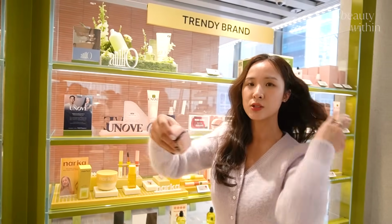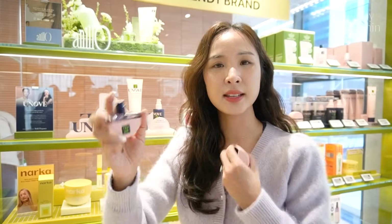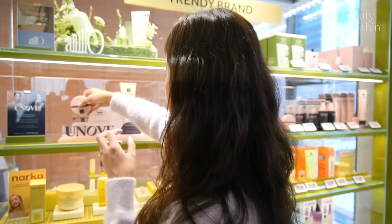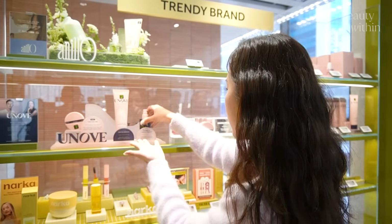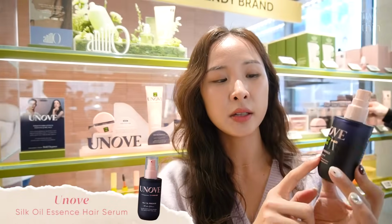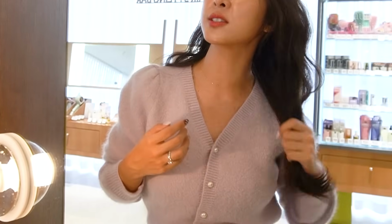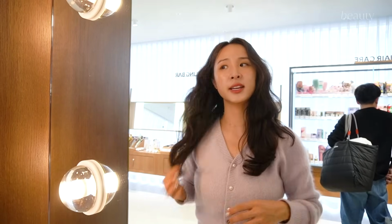I always wanted to try this. I saw they have a hair perfume, and oh, this smells so good. With these hair perfumes, you just spritz it into your hair. Love that. And they have these curling essences, so it's not just for straight hair. And this one is also really popular, the Silk Oil Essence. You only need a tiny bit. Warm it up in your hands. Start from the back and work it through the mid-lengths first. Work it through the ends, and then anything that's left over on your hands, you can go through the middle, because you don't want this to be super heavy. You want to stay away from the root.